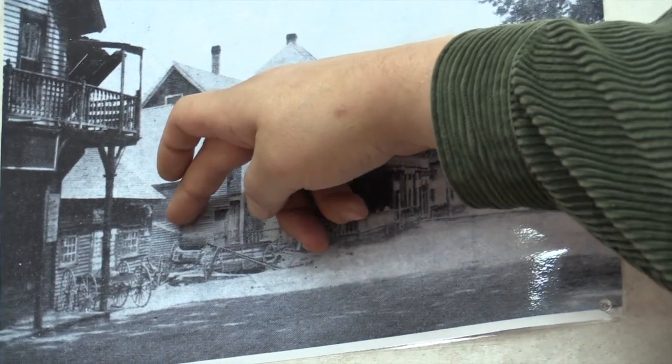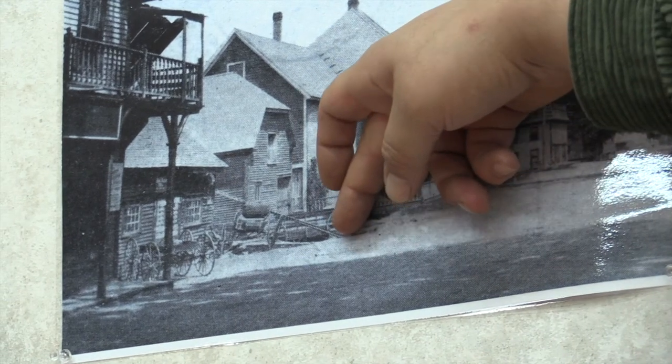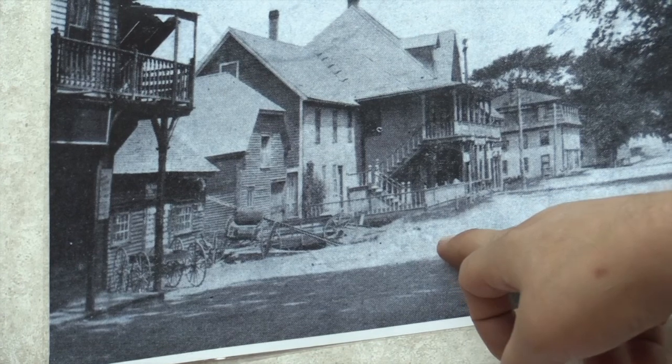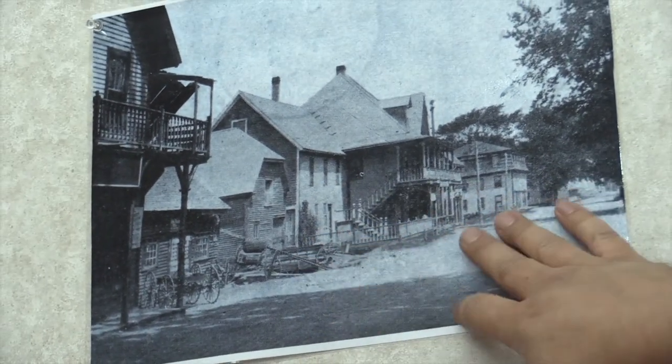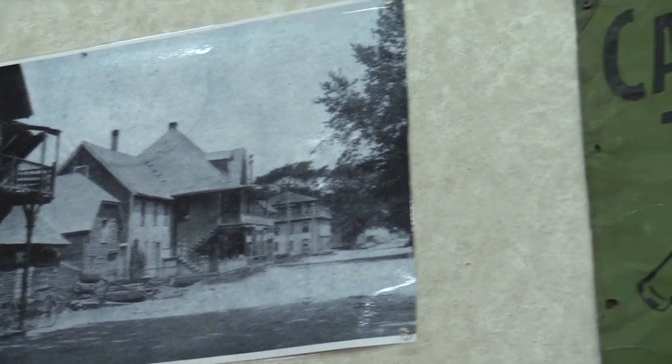And you can barely see them, but there are guide wires here, quite large guide wires. And that was the off-ramp of the footbridge. So that was the original Central here, and that started in 1895. And this is a tin sign from Frank Mallet's store.